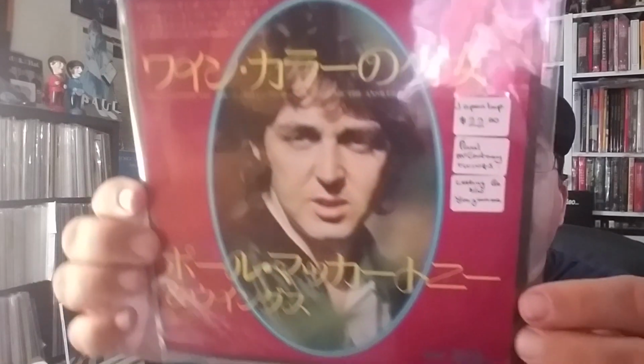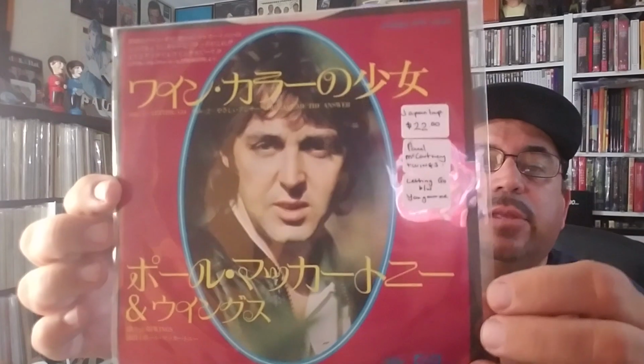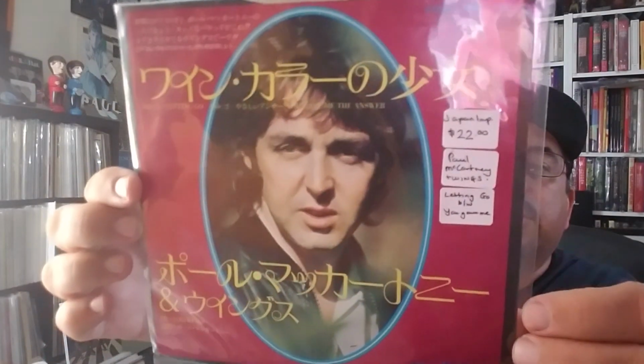Okay, here's a really nice sleeve, I think. I'm going to take it out. This is Letting Go, right? Letting Go, and You Gave Me the Answer. Really nice, attractive sleeve, I think.